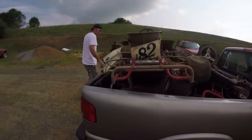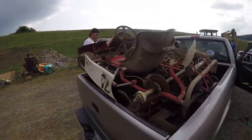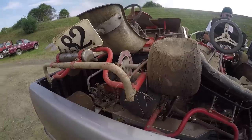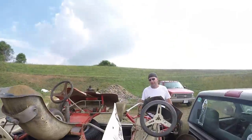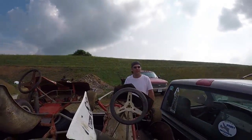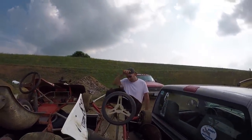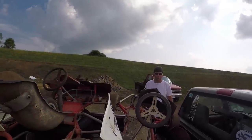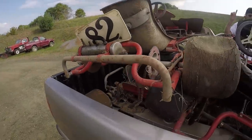All right, so we got all the go-karts loaded up. As you can see, it's a little sketchy, but it'll be fine. We got some tow straps. This is a heavenly view. Sorry they're all piled on top of each other, but we're how many hours away from home? 5.5. And we're not gonna make 2 trips on this. No. Yeah, no. We're doing this in 1.